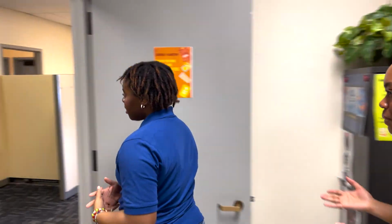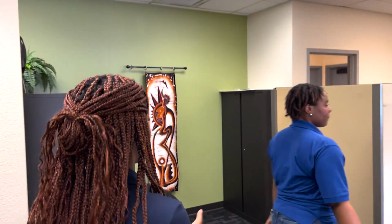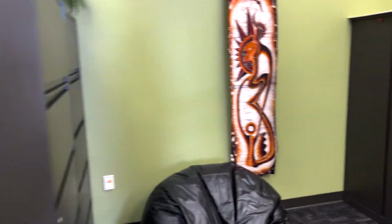And then moving this way, we have another space for students to hang out on bean bags. And then we have our Associate Director, Maya's office.